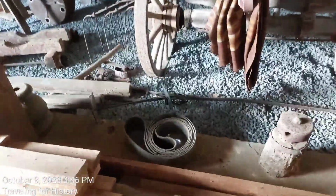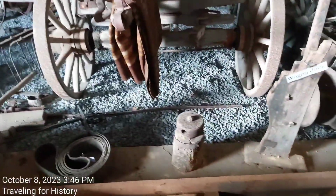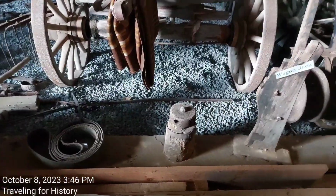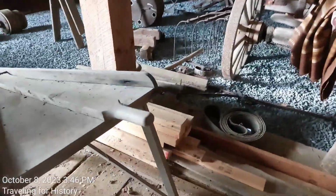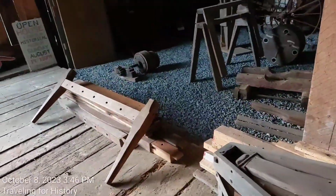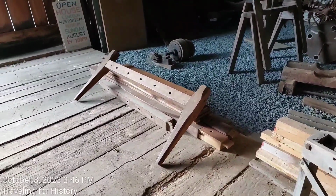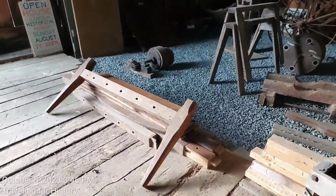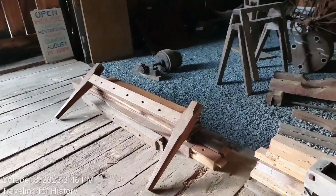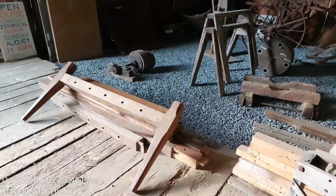Oh, and we have a belt down here. Any idea what that would have been? Nope. Okay. I do know that these are the parts to a rope bed. It's not set up currently, but it is a rope bed. I have seen those. I was a tour guide a bazillion years ago at the Ethan Allen Homestead. There's a rope bed there.